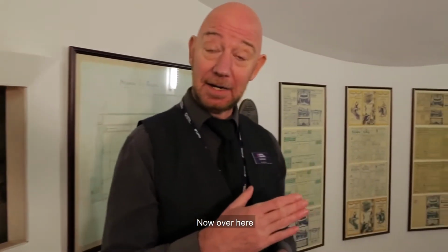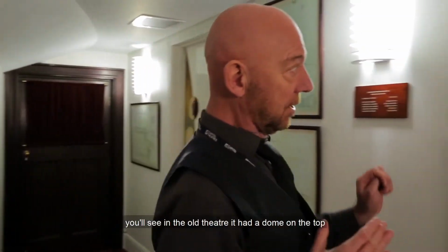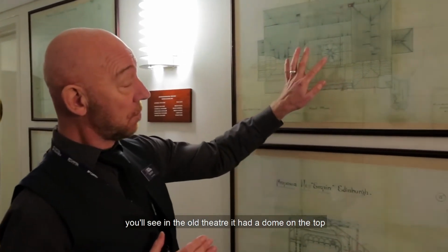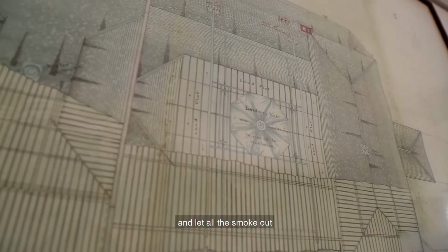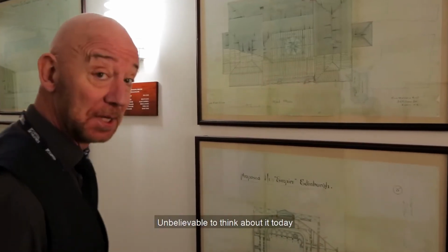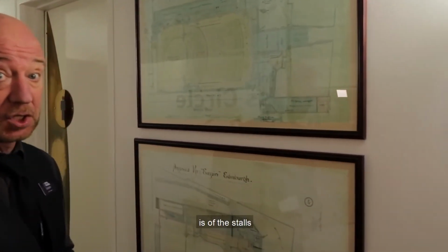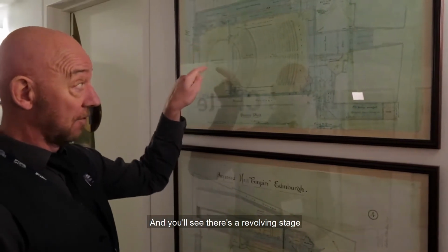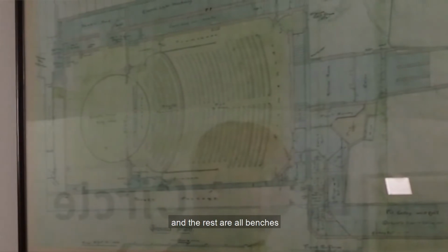Now, over here, if you have a wee look at the plans, I'm not sure if you'll be able to see them, but you'll see the old theatre had a dome on the top. Well, that dome could actually slide back and let all the smoke out, because everybody smoked cigars then. Unbelievable to think about it today. And this other plan here is of the stalls. You'll see there's a revolving stage, and six rows of comfortable seats, and the rest are all benches. So it must have been quite uncomfortable then.